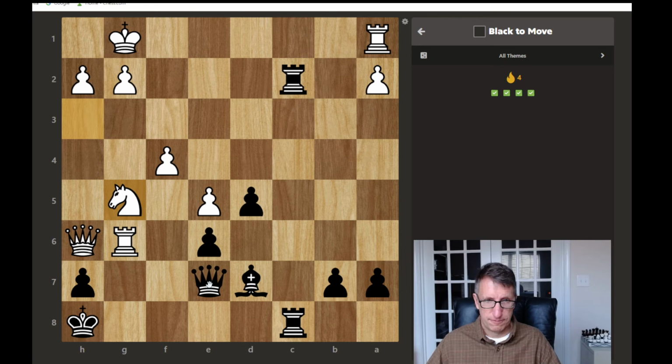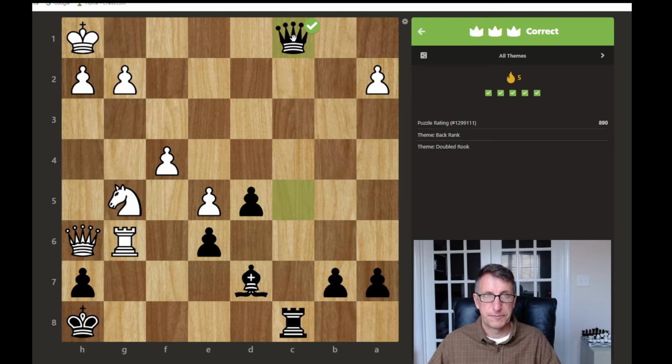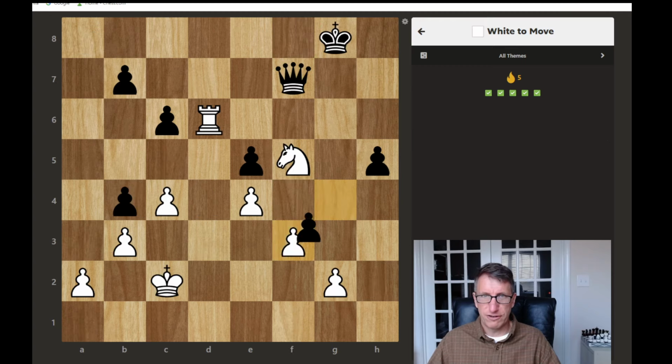All right, so the queen checks here, and if the king moves into the corner, well then we can just go here and deliver a back rank mate. And if the king moves over here, then we can mate on this square right here. All right, here we go. Check. And the back rank mate it is. And that's a pattern that you definitely want to remember, back rank mate patterns, because they do come up a fair amount of times. All right, on to the next problem here.